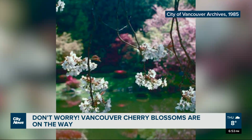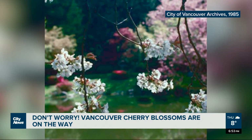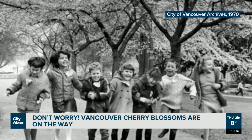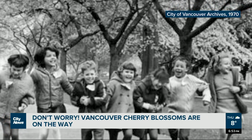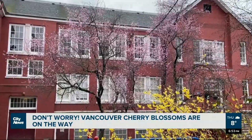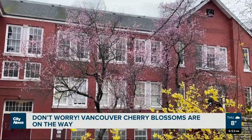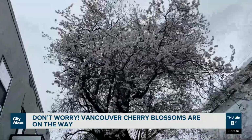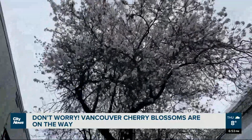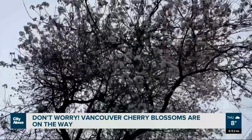And after that, that propelled the idea of planting flowering trees in boulevards, but that can be influenced by various other factors, right? By how the weather comes in and changes. So it just depends. Like I said, trees are living creatures. There's a lot of variables at play here.